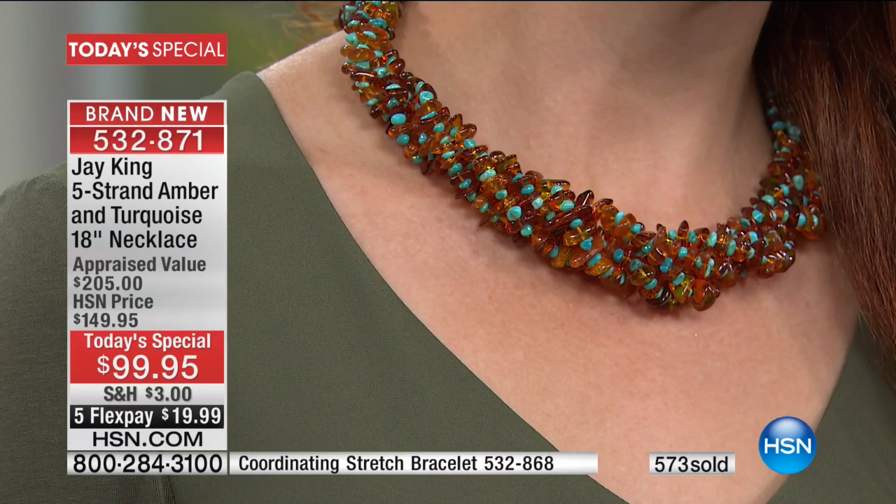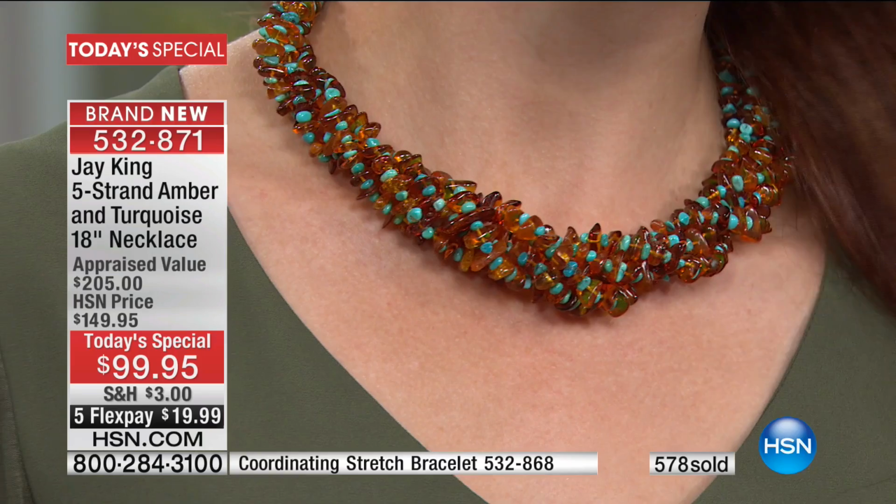Oh, that's beautiful. I love how Kate has just twisted this. See that? And look how versatile it is. And look at that. When you twist it, you even get more bulk.